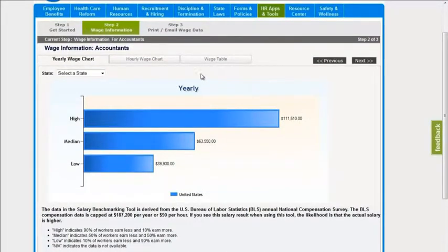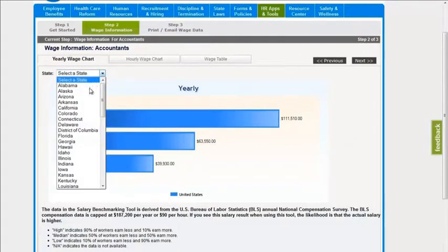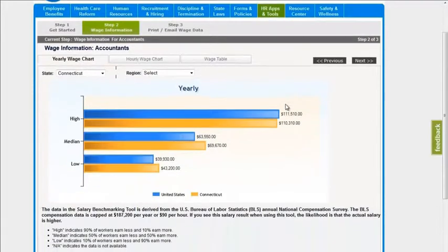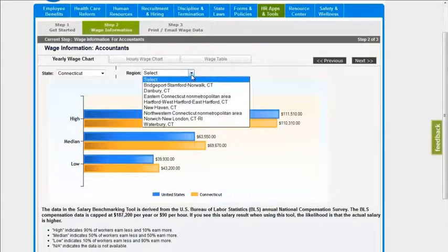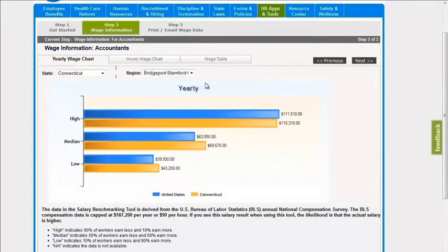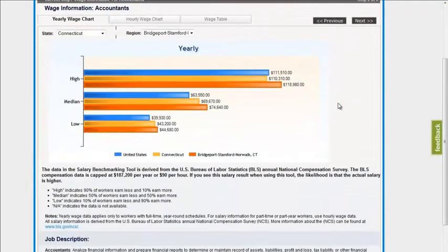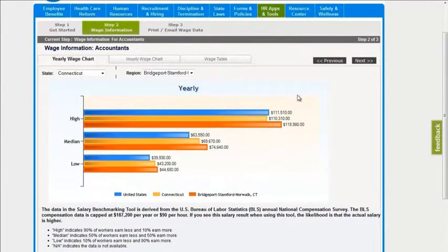If you want to know what the salary ranges are for a specific state, such as Connecticut, click on the drop-down window for states and select Connecticut. You will immediately see the salary ranges for Connecticut and how they compare to the national ranges. To make sure you know the salary ranges for the area where you are located, click on the Region drop-down window and select the Bridgeport, Stamford, Norwalk option. You will then see a chart that gives you national, state, and local pay ranges that you can print or email. The data used for this tool is sourced from the U.S.